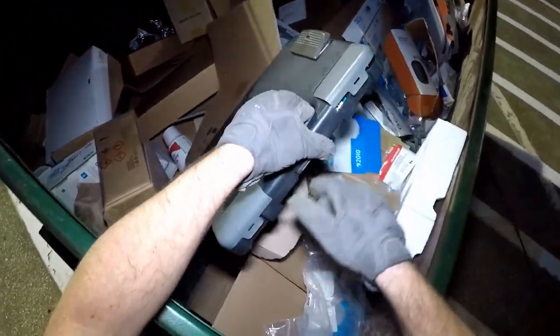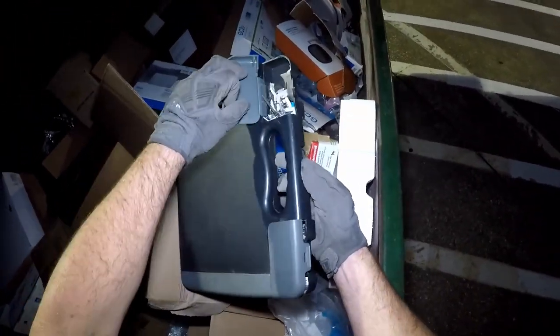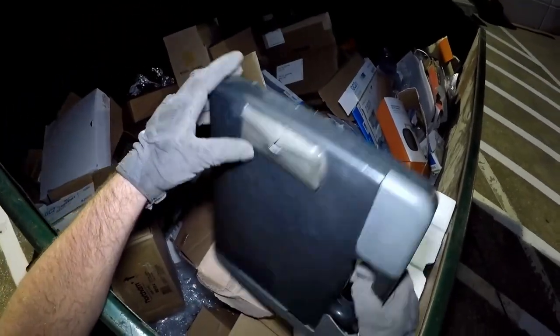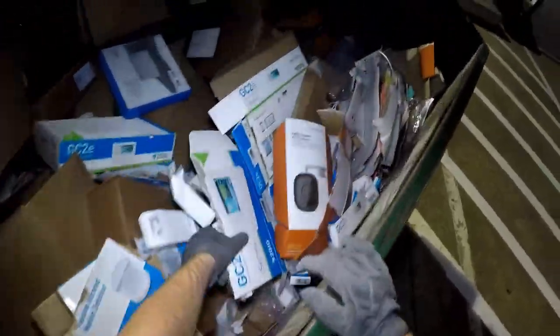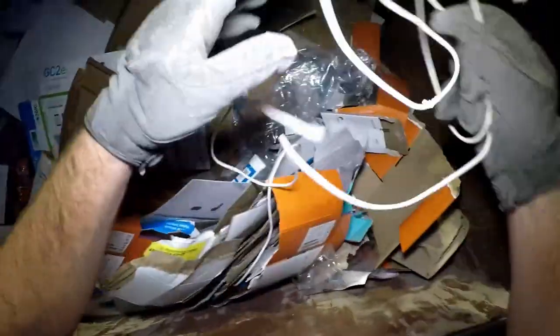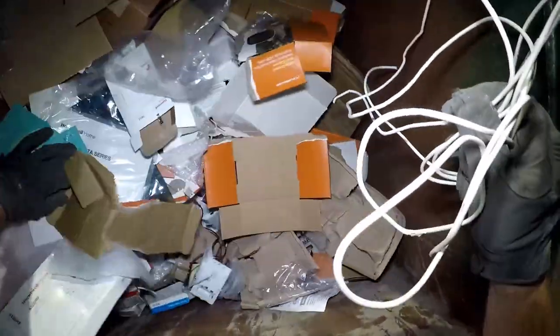Somebody's clipboard. Nah. Okay. We look at all these empty camera boxes though. So.